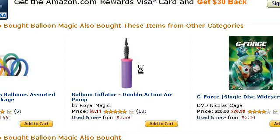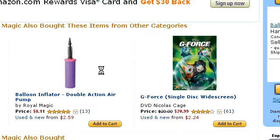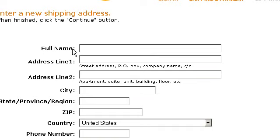Amazon.com now has a Web 2.0 checkout, which was mentioned at LinkedIn, so I'm going to check it out. I've selected my item. I'm going to proceed to checkout. I'm a new customer. Use existing account. Just created this actually.